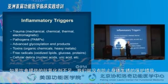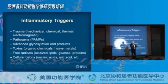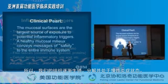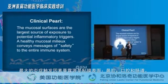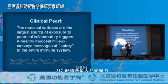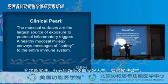If we don't have adequate antioxidants in our diet, we have nothing to protect ourselves against that rusting. So our tissues rust and break down and become chronically inflamed. The largest source of exposure we have to inflammatory triggers is the mucosal surfaces, the nose, the mouth, and the gut. And that's why we had Dr. Hanaway give an entire lecture on the gut, because that's where our biggest source of exposure is. The skin is a pretty close second.